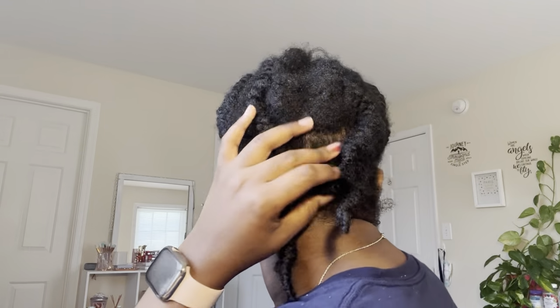So I just finished removing the twists, so I'm going to go ahead and comb my hair out and watch a movie while I do that. I'm going to watch a movie called Bulletproof on Netflix just to pass the time. So I'll see you guys when I'm finished with all of this. So this was basically my braiding pattern. I had some jumbo braids around the back and some up here.